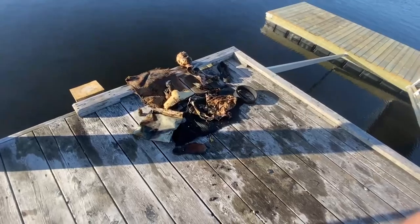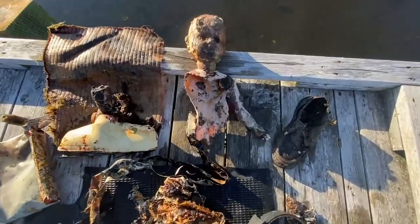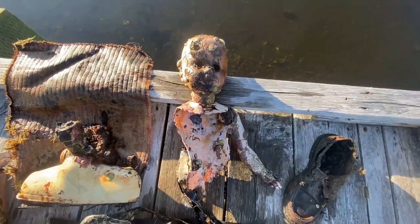Alright guys, that's it. We're out of the water now, and it was another beautiful dive. Found lots of trash, lots of plastic. I'm going to show you quickly what I got here. So, right off the bat, probably the most noticeable thing is this super creepy plastic doll. You know, I don't even have to say anything.